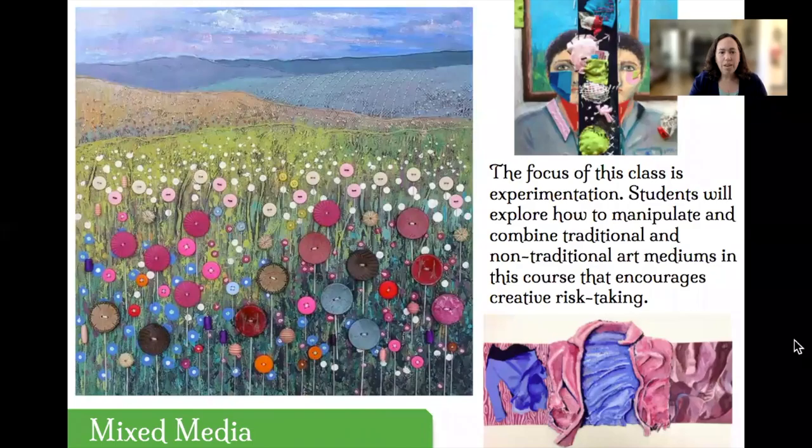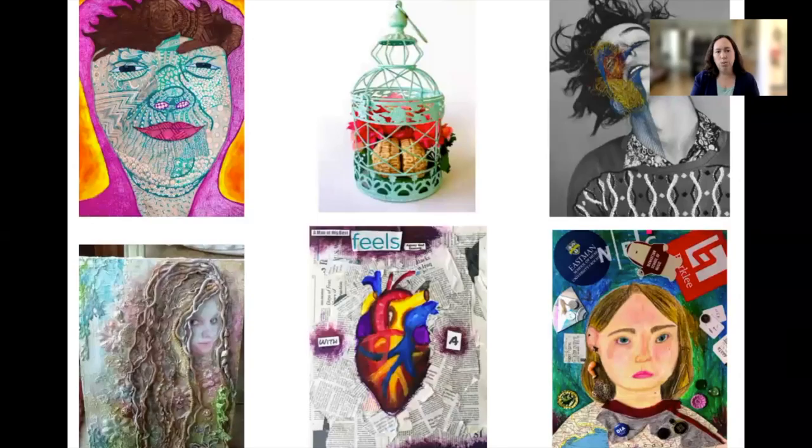If you're more of a hands-on experimental person, I would recommend mixed media. This is one of our newer classes, and it offers a wide range of potential materials that you could be working with, both 2D and 3D. And what we really encourage in this class is experimentation, thinking of ways that you can use non-traditional materials or pairing materials in ways that people often don't. So it allows you to be really creative and innovative with the types of art you make.